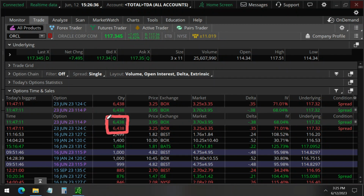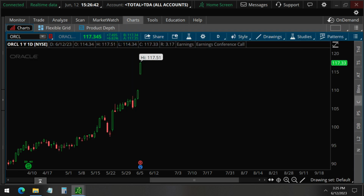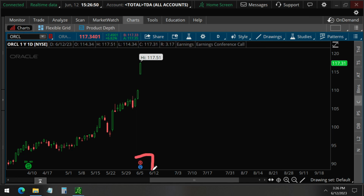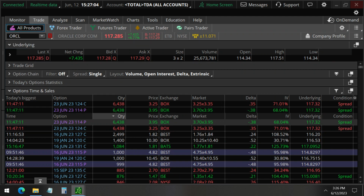6,438 options contracts on Oracle. Today, June 12. It is now 3:26 p.m., and Oracle will be reporting earnings after hours today. So that's in less than 1 hour. So we're going to analyze these unusual options to determine whether or not this is bearish or bullish, and then show you how we are trading Oracle for earnings. So let's get right to it.